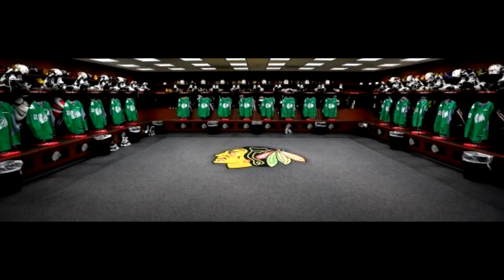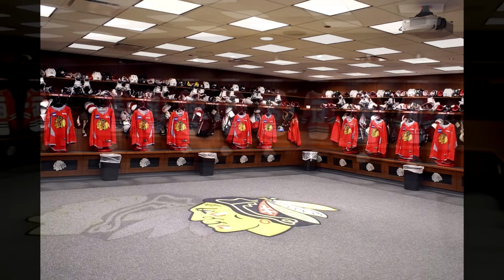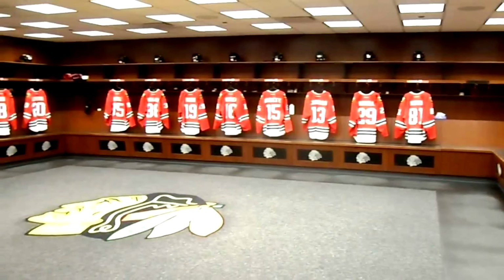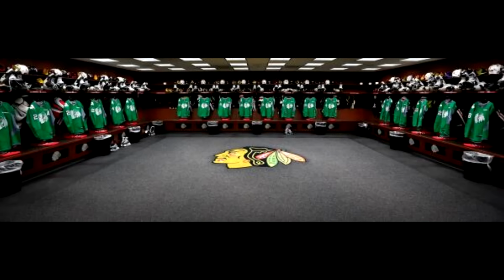Next up, we've got the Chicago Blackhawks. To me, from the bland gray carpet to the lack of separation between the stalls, it's in a square, and the boring color, the brown for the seats. It's kind of cool, I guess, that they have the little Blackhawk logo under each stall. Those are probably little cubicles to put extra stuff in, but nothing remarkable about this dressing room at all. Super bland, so I'm not going to waste any more time talking about it.